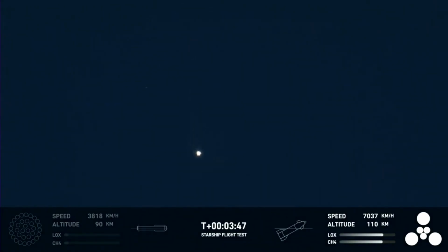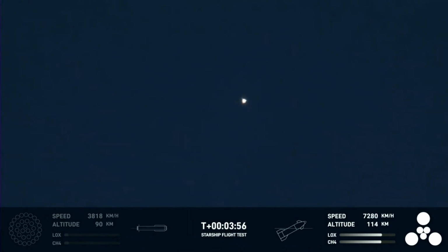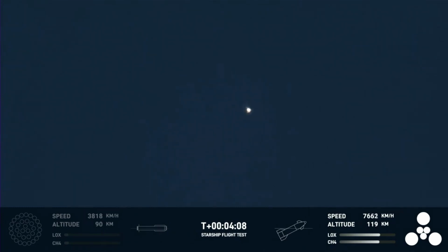Now, we did know that hot staging was going to be incredibly dynamic. We knew that there was a chance that the booster would not survive, but we're going to take that data and figure out how we can make the booster better for the next hot stage. Yeah, that hot staging put a lot of load on the top of the booster, and of course it flipped around there, a lot of dynamic stuff happening. But ship is still going strong.